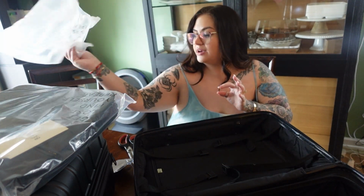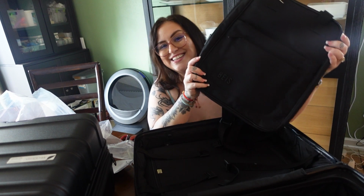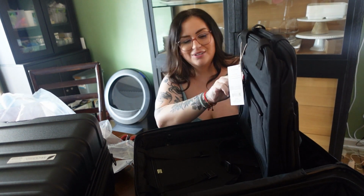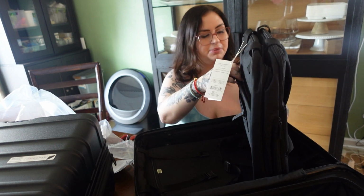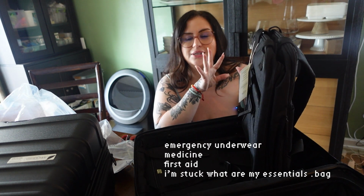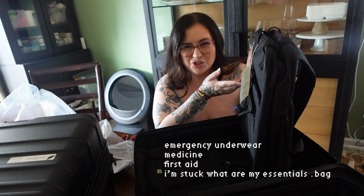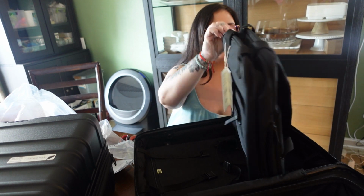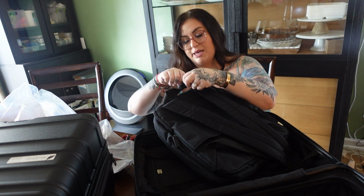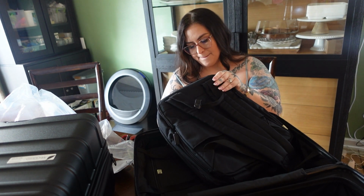And the last thing I got is the expandable backpack. I don't wear a ton of backpacks, but this one intrigued me because I was looking for either a weekender or an overnight or something to just have a couple of clothing items, some essentials, my electronics and chargers and things like that. Something that didn't require a ton of space that I could use as my carry-on while I'm traveling.